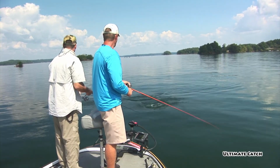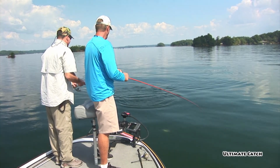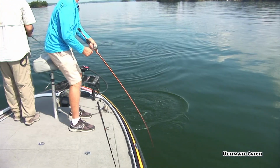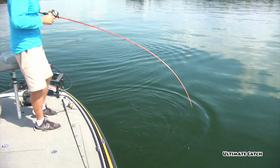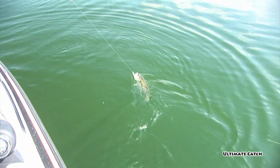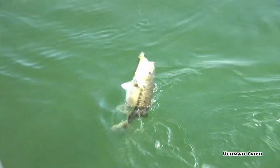Should I throw in there? Yeah, look. That was a nice school of them. Maybe they'll come over and hit this thing. Let me throw it back out. Holy cow. I thought it was a huge fish, but it was a bunch of them. That's a big one coming after that. That's a beautiful one.